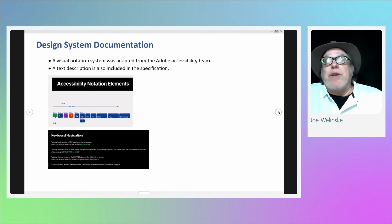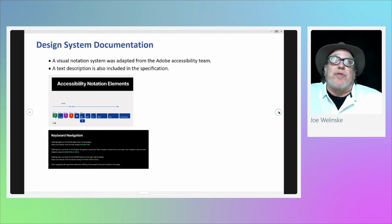And so everything that was documented within the user interface and the templates for the new design also had an accessibility component. And I have to give a nod to the Adobe accessibility team. They'd done some interesting work with a notation system that had a visual component to it. We added in a text component to that.